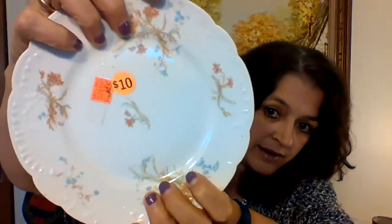So this is what it looked like when I went to buy it. It had that little sticker on there that said it was just Haviland St. Lazare, but it didn't say Limoges on it. It said $25 marked down to $10. And I'm like, wow, I wonder why they wanted $25 for it. I was like, oh, maybe it's something. And that's when I saw the back of it and saw that it was Limoges. But then it was marked down to $10.